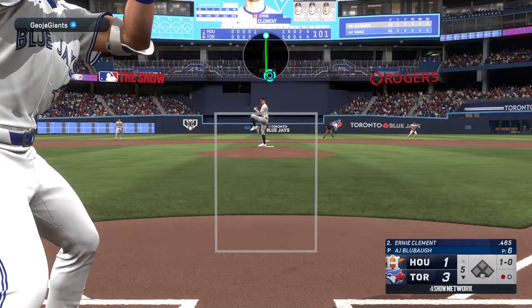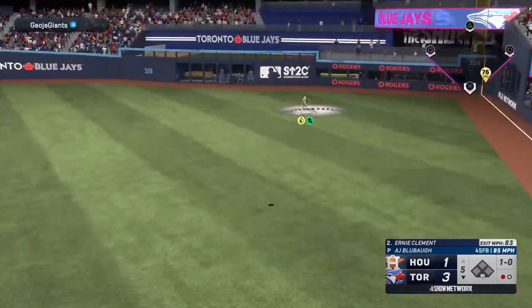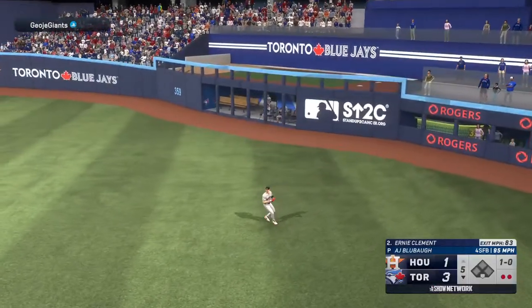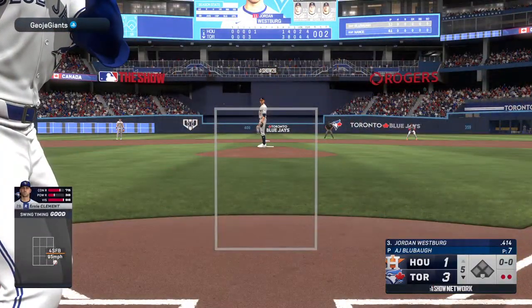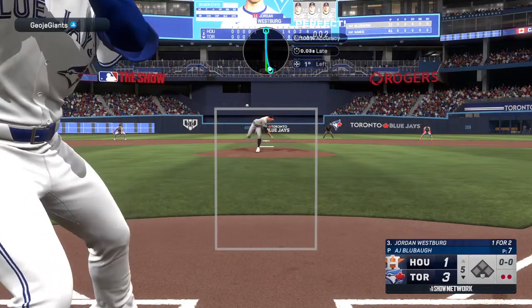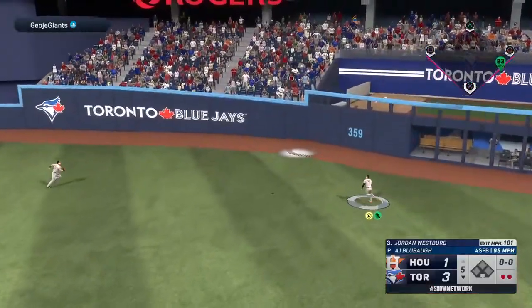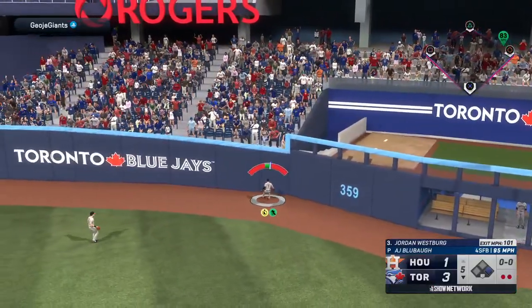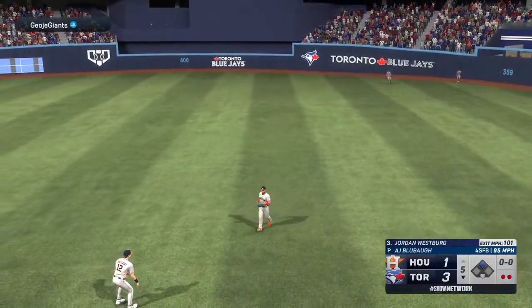Clement in his 4th year, 29 years old, and he was drafted in the 4th round back in 2017. 2 up, 2 down. And next for Toronto, Jordan Westburg, 1 for 2. That one ripped right center field. And that should be extra bases. Safely into second. He's got a double.